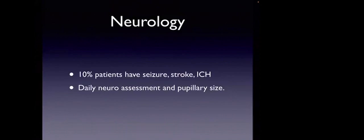And particularly monitoring of the pupillary size, because 10% patients on ECMO develop either seizures or stroke or intracranial hemorrhage. The reason being obvious that the patient is on anticoagulants, so hemorrhage can happen even in the brain, and seizures do happen because of various reasons, maybe drugs, maybe because of small clots which are getting thrown here and there, particularly more common with VA ECMO. So neurological assessment of the patients along with measurement of the pupillary size and bringing to notice a sudden change of the neurological status is very important. That needs to be urgently investigated and then communicated to the family about this new development.